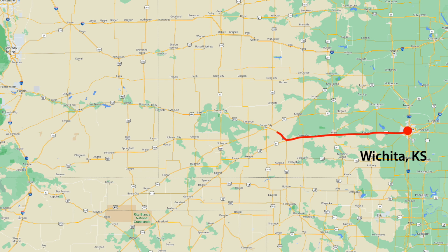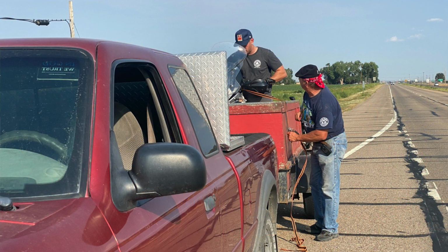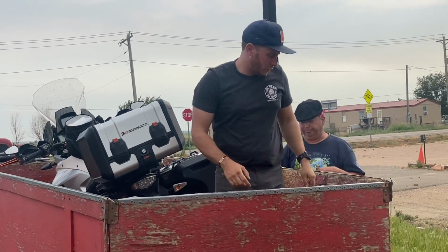Okay, so I didn't film anything after I had that issue yesterday, so quick update. Made it to Pueblo last night. I was only broke down alongside the road for maybe like 2 minutes. Good Samaritan stopped by. Literally, the guy was back in like 15 minutes with a trailer. He pulled me in to Pueblo.